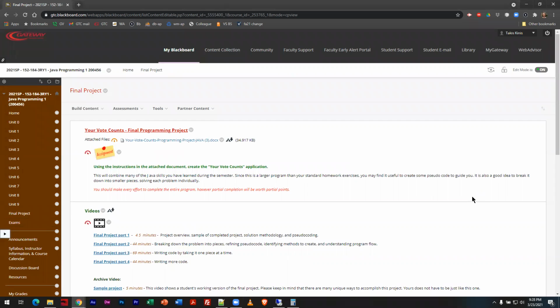One of the requirements in the class here as you work towards the end is completing this final project. I've released all the units at this point for the rest of the course, so you can work ahead. But I think it's important to be able to see that final project as you're working on it, especially considering it's a fairly large application to write.